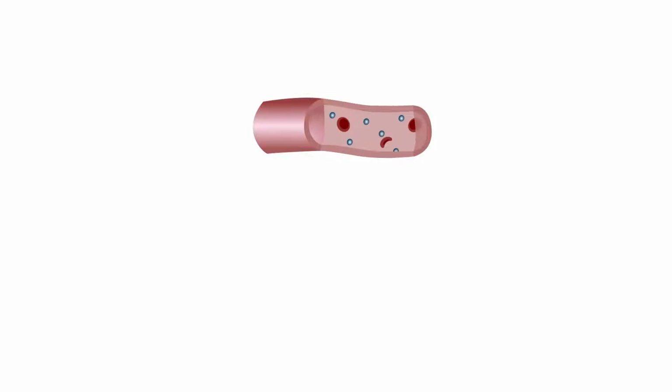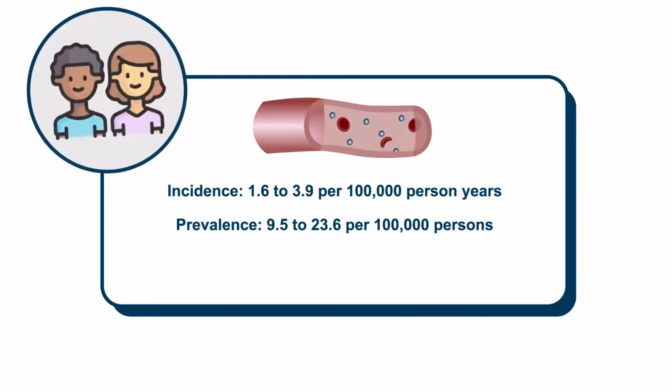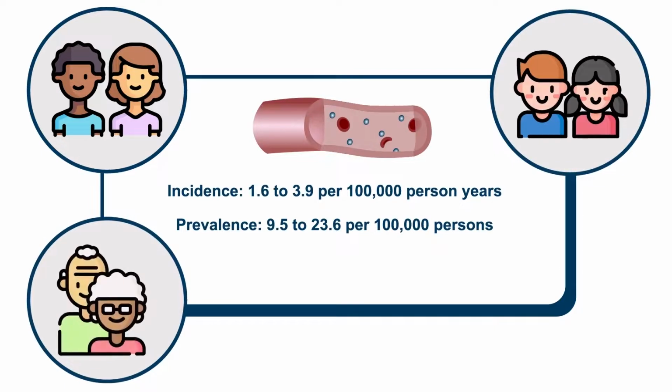Specific to ITP, the incidence is about 1.6 to 3.9 per 100,000 patient years, with a prevalence of 9.5 to 23.6 per 100,000 person years. It can occur in all ages, and in young adults, it seems to be more common in females, but the gender distribution does become more equal over time, particularly in children and populations over 65 years old.